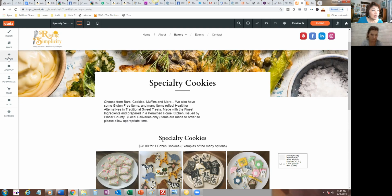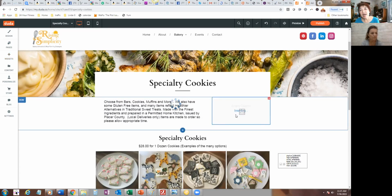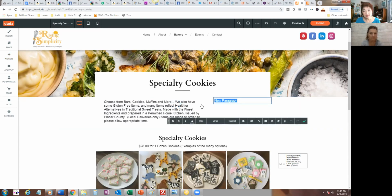Yeah, so let me go ahead. I'm going to add a widget. I'm going to make it a text widget. So the goal would be to have like an index of all the kinds of cookies. I'm just going to call it cookie index because you can change this later. Cookies index.